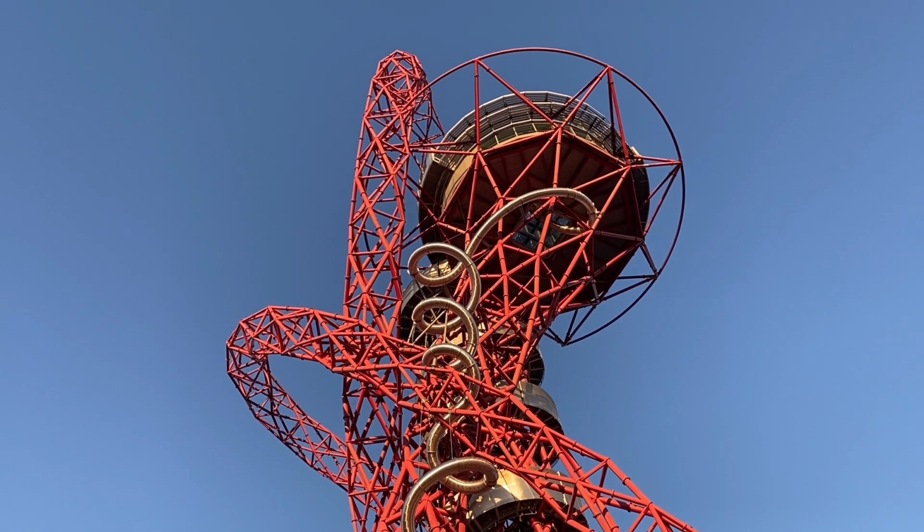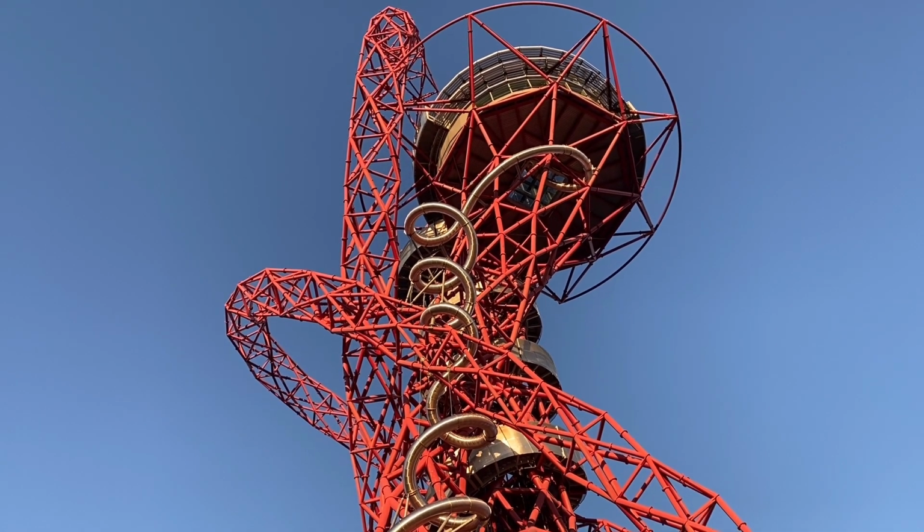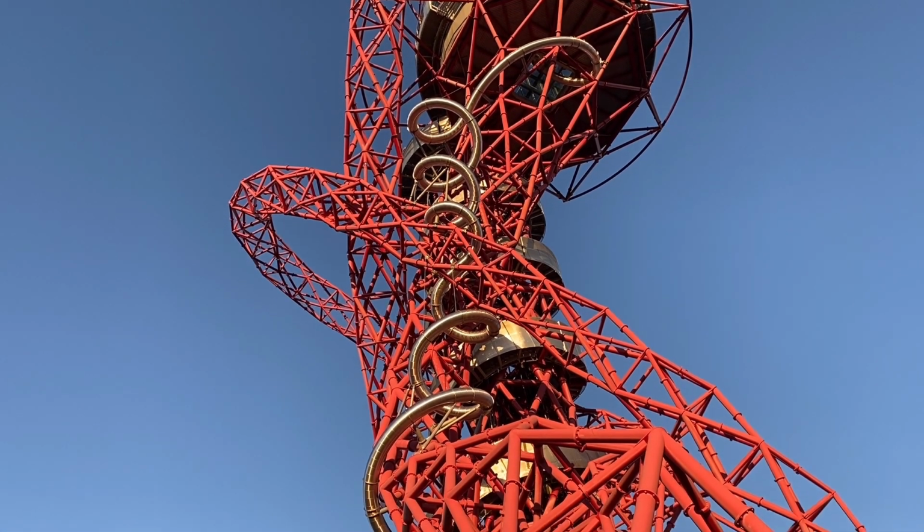The silver loopy structure that you can see is the tunnel slide, the world's largest tunnel slide, in which you're sure to have an exhilarating experience.